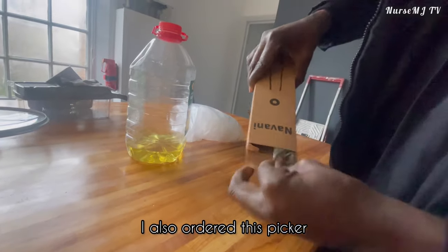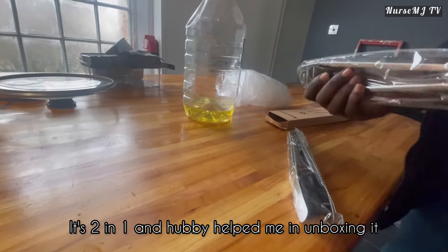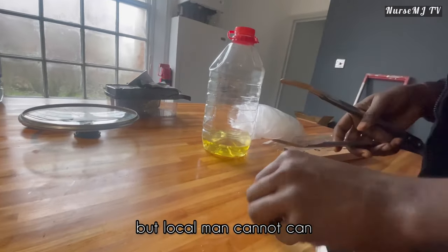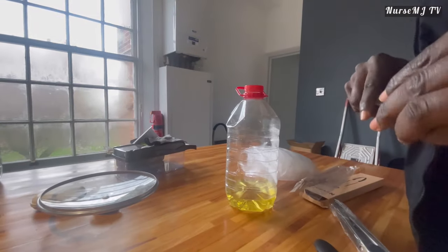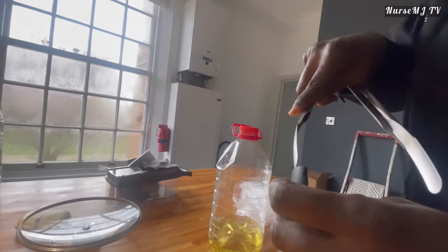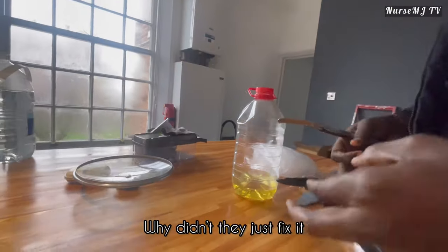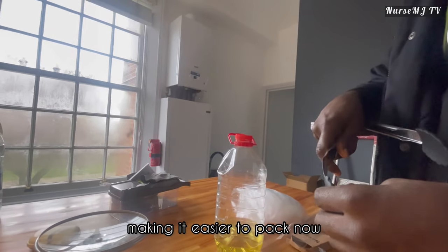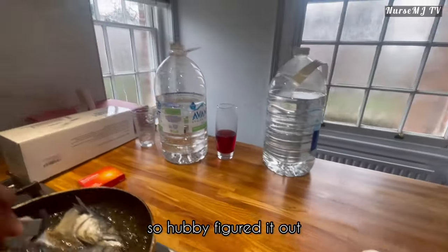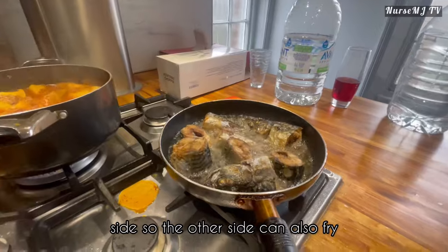I also ordered this pika or whatever it's called from Amazon. It's 2-in-1 and Obi helped me in unboxing it, and he was just trying to figure it out, but local man cannot can. It means there's a hole here that needs to go inside. You found it. This man. Yeah. I think they just put it. Now, so to make it easier to pack. Now. I think you don't reach the end. So Obi figured it out, and I used that to turn the fish to the other side so the other side can also fry.